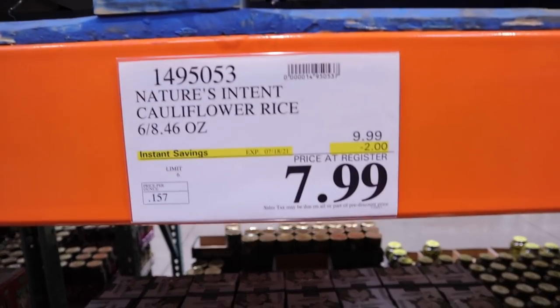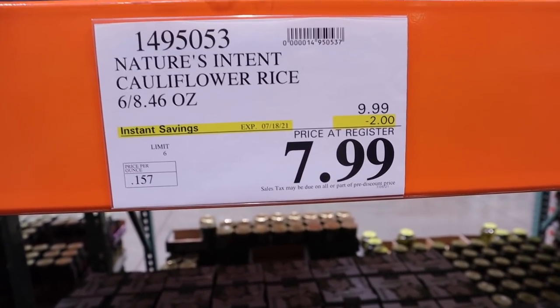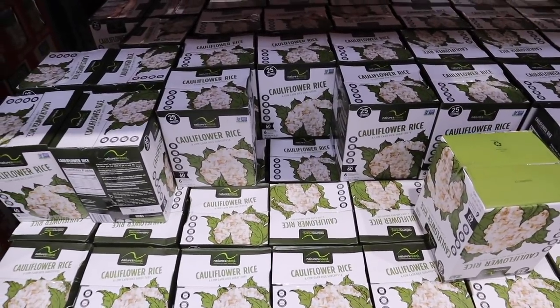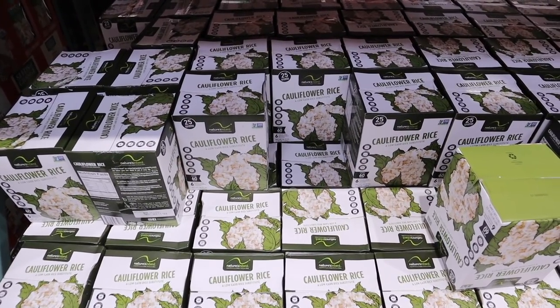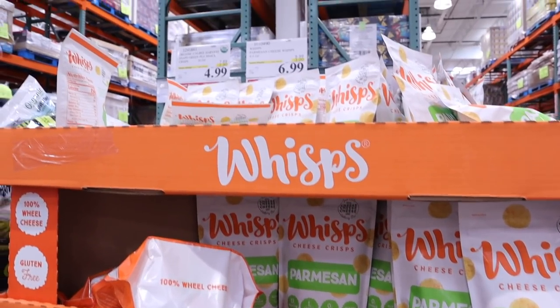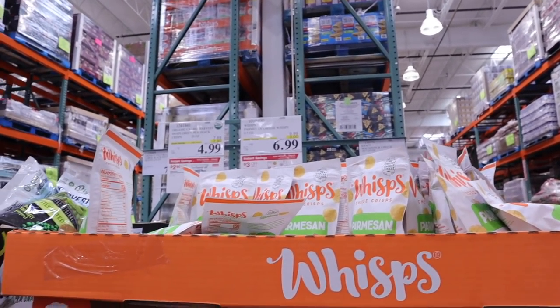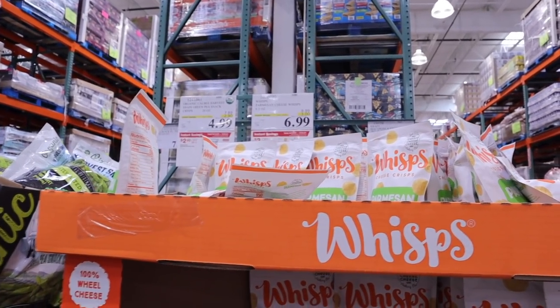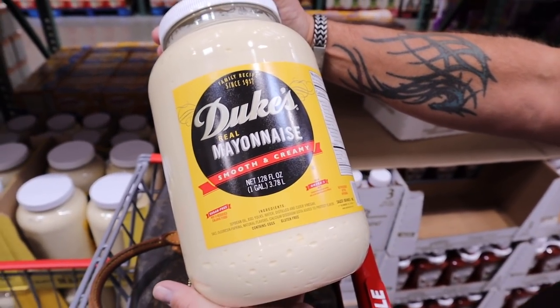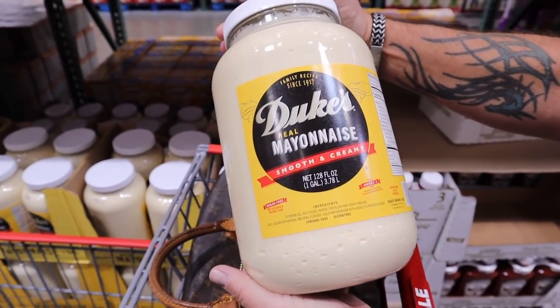They have the cauliflower rice, normally $9.99, off $2 right now, making it $7.99, and you get a box of it. I'm gonna assume this is, yeah, 6 individual pouches. So you just put these in the microwave for about 60 seconds and they're done. They have the Parmesan Wisps massive bag. Normally $9.99. This month it looks like it's going to be $6.99. Limit 6.